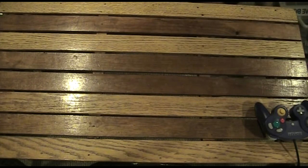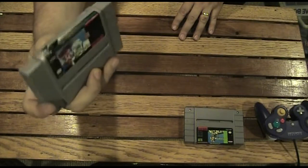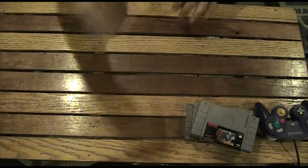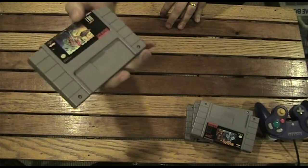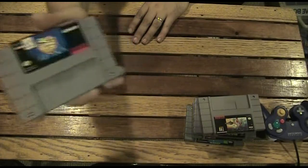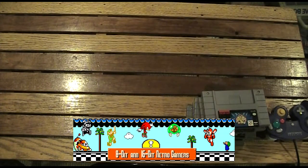Next are some Super Nintendo games I picked up. Paperboy 2. We got a beat up copy of Mario Paint. See that big gouge in there? Here's a copy of Clay Fighter. Here is a copy of Super Empire Strikes Back. I got this at a local shop along with the other two that I'll be pulling out soon. Good price on these. Got Animaniacs here. That came in the mail from the 8-bit, 16-bit retro gaming group on Facebook.